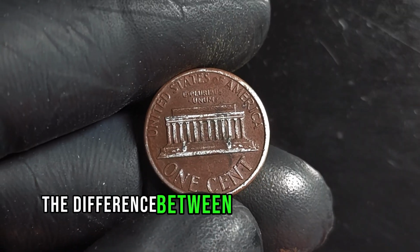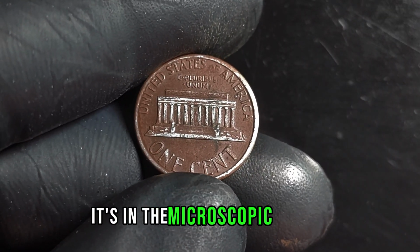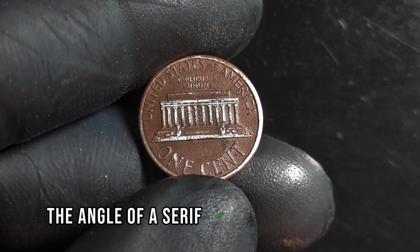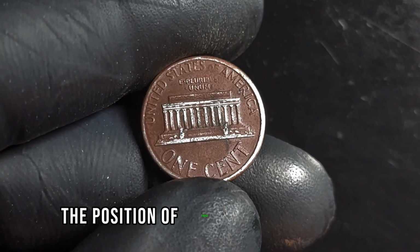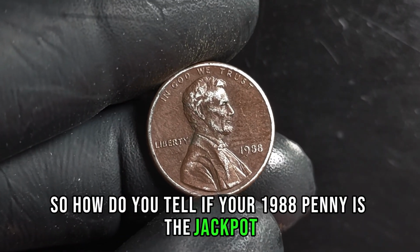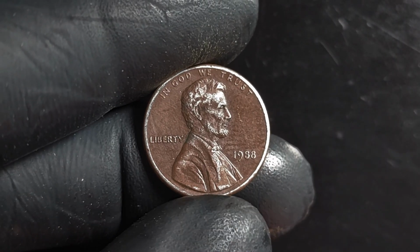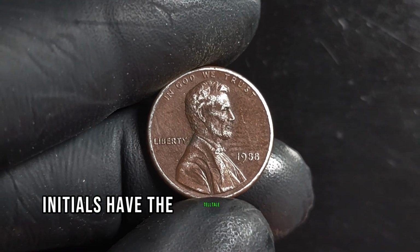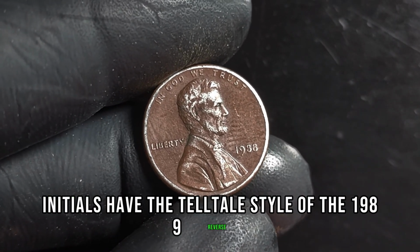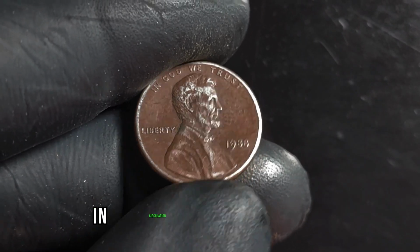The difference between 1 cent and $688,000? It's in the microscopic details, the angle of a serif, the curve of a letter, the position of those tiny initials. So how do you tell if your 1988 penny is the jackpot? You'll need a magnifier. Look at the bottom right of the Lincoln Memorial. Do the FG initials have the telltale style of the 1989 reverse? If they do, you may be holding one of the rarest coins in circulation.